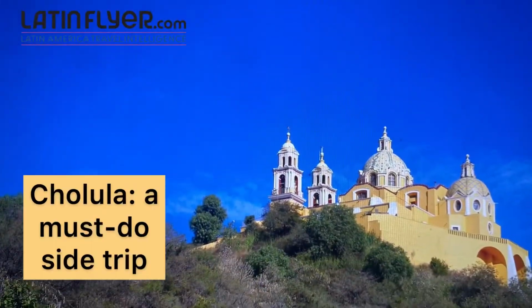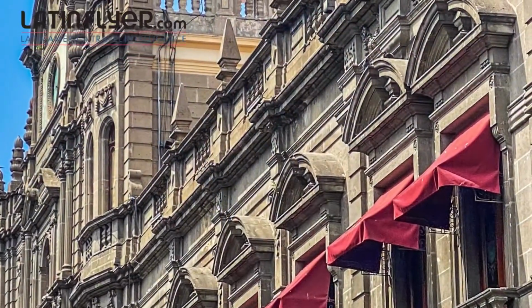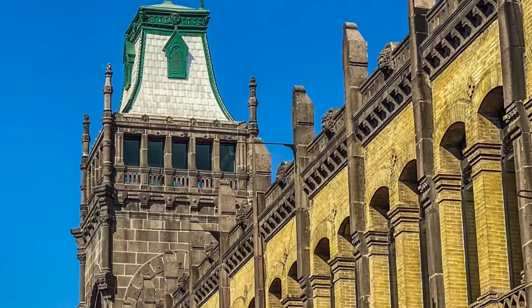If you have time, you should also consider a side trip to Cholula, a town that's home to a gigantic pyramid that dates to 400 BC. No matter how much time you have in Puebla, you'll surely want to visit again to see even more of this fascinating city.